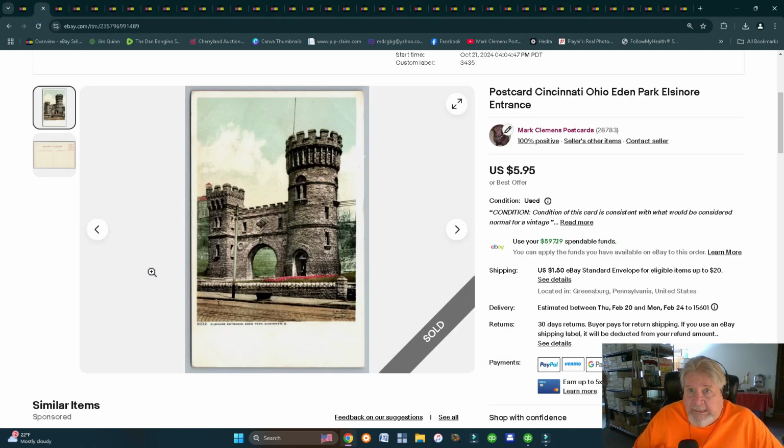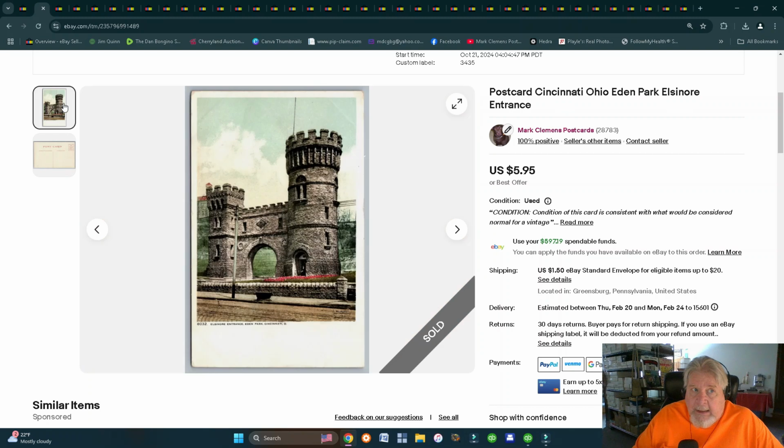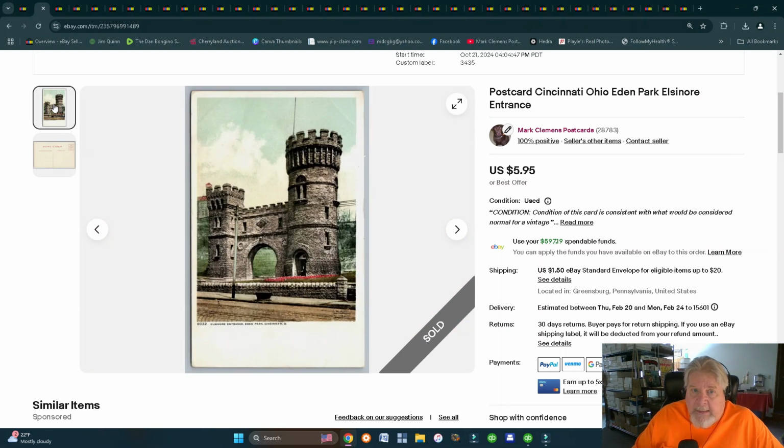First off, we have a view in Cincinnati, Ohio. This is the Eden Park Elsinore entrance. And you can say it looks like a big castle there. It is a white border card. It is unused. And that one sold for $5.95.